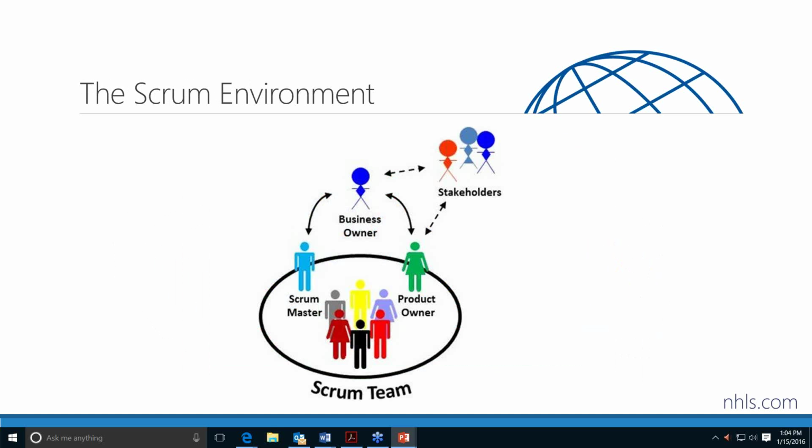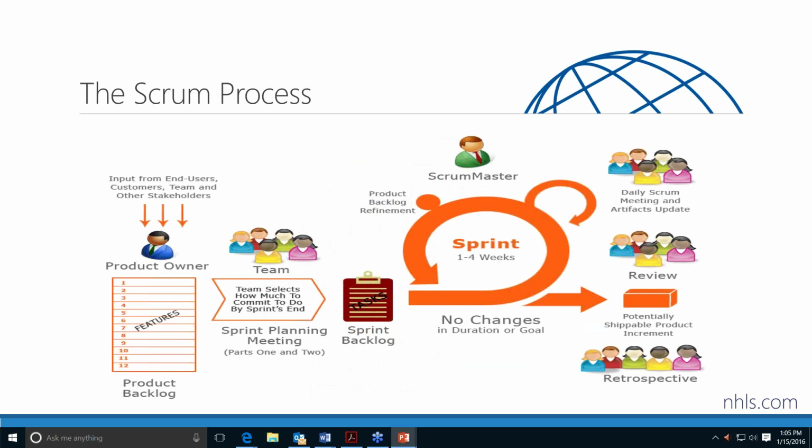The product owner relates to the customers. They're getting the information from the stakeholders for the requirements. Both Scrum Master and product owner are working with the business owner to help get this accomplished. The Scrum team is working with the customers on a daily basis to understand their needs. The process that they go through, the requirements that the product owner gets, they put on what is known as the product backlog. The business prioritizes those requirements.